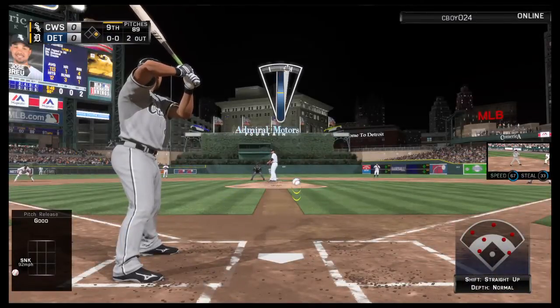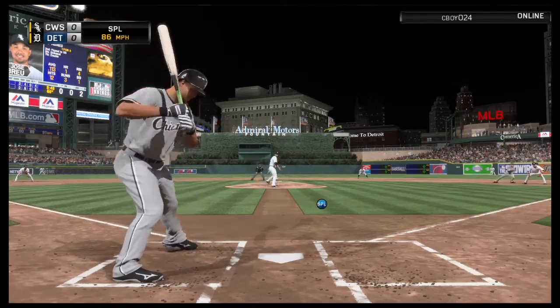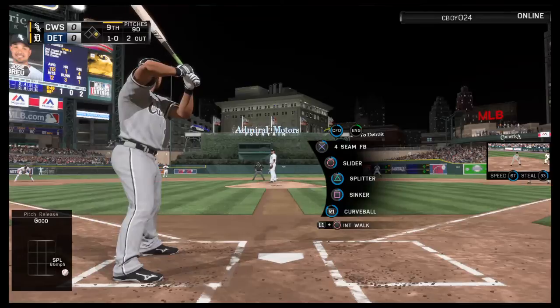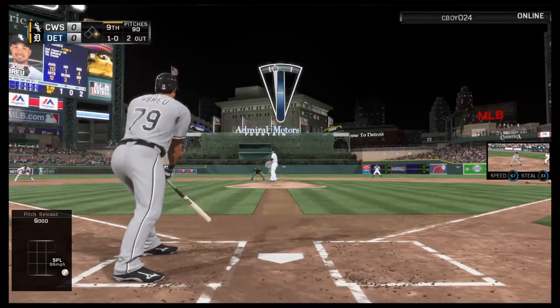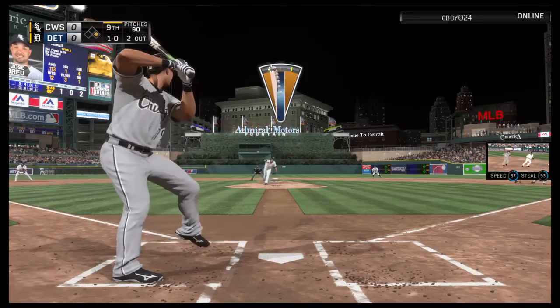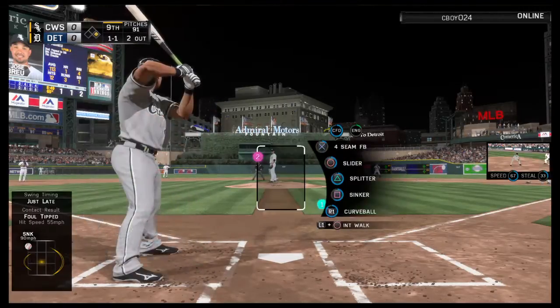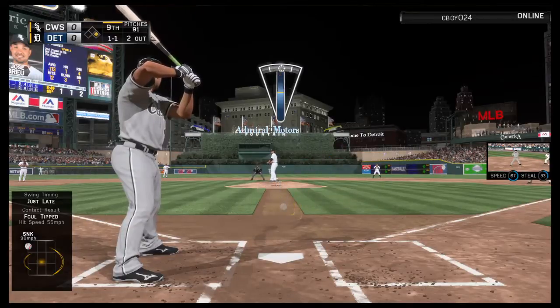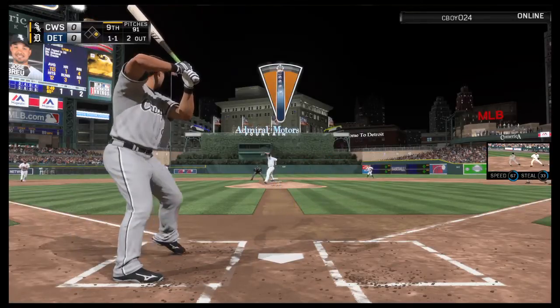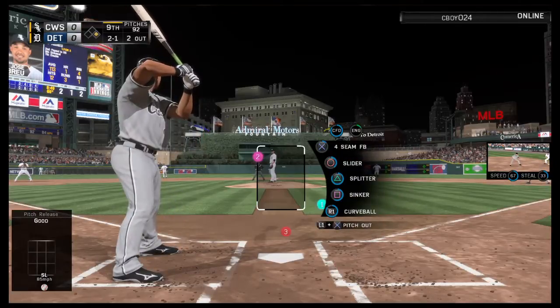Jose Abreu strides to the plate with 2 gone and the possible go-ahead run over at first base. Starts things with a splitter outside for ball 1. That one will get out of play, and the count evens up at 1-1. 2 out with the possible go-ahead run at first. And the slider's in the dirt as he lays off it for a ball.